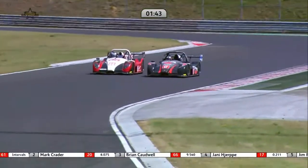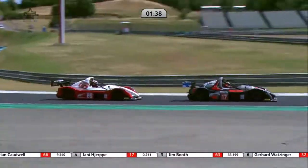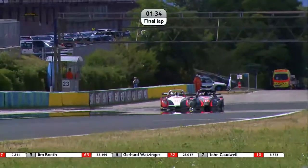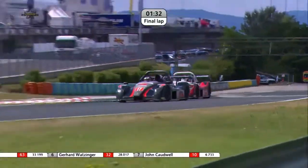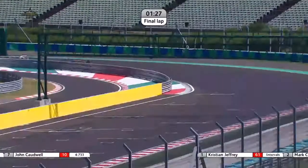Brian fancies his chances, draws alongside. Yanni's got the inside line as they climb uphill to the hairpin. And does he slither wide again? There might be a switchback on here for Brian. Oh, it's close, it's close. Brian just needs to keep his nose clean now. Try and get a run down the start-finish straight.